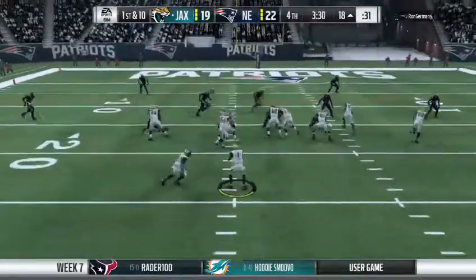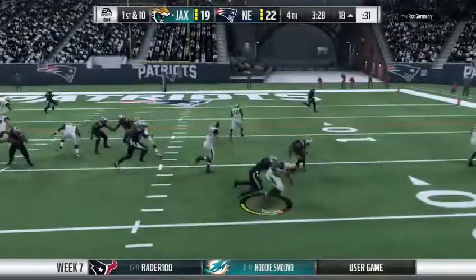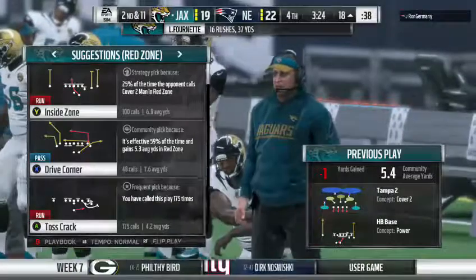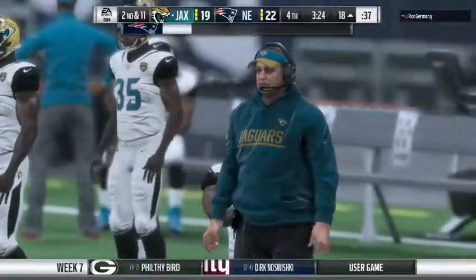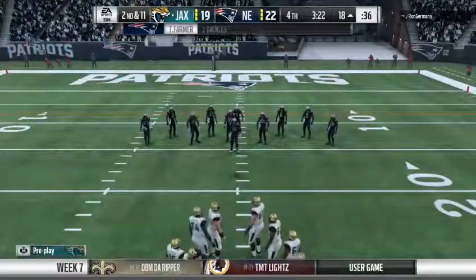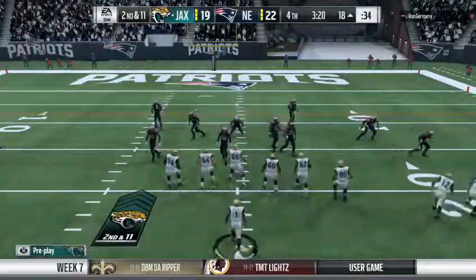Able to make adjustments all along the way. Doesn't matter where he lines up, where he releases from. Working his way into the secondary, figures out defenses and finds weak spots in order to get open. It'll be a loss of 1, and it'll be 2nd and 11.